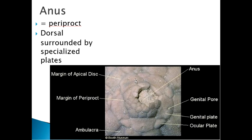The anal area, the periproct, is a hole, and then it's surrounded by all these individual little plates. All the little plates are named. They're also numbered for people that do the taxonomy of these things. We don't really have to do this.